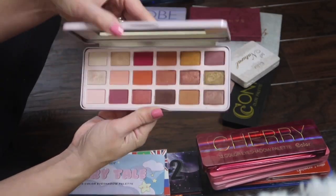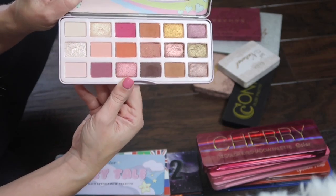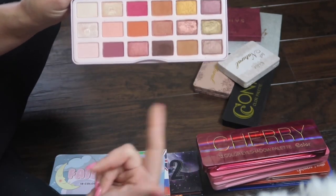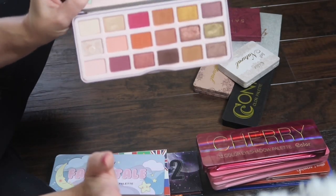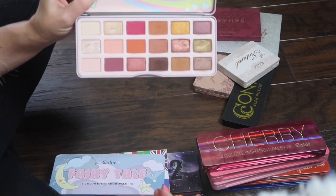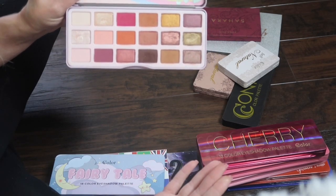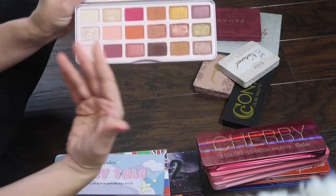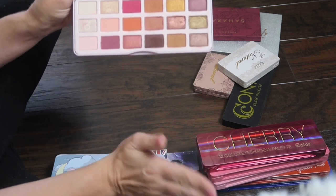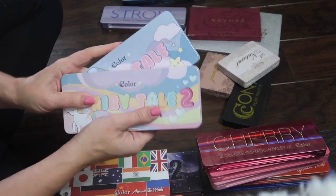Here's the Fairy Tale 2 palette. This is a dupe for the Gingerbread Spice palette. It's supposed to be a limited edition, I believe, holiday palette last year. And of course, we know how that worked. They came back. This, again, great palette. I've done multiple looks with this palette. It's beautiful. And I'm going to be real with you guys, I'm so happy I did not pick up the Too Faced Clover or Gingerbread Spice palette. I borrowed the palettes when I did Is It a Dupe or Just a Waste of Money from Hailey, and this is great. I do not feel the need to add the Too Faced to my collection. I'm very happy with these dupes for the Too Faced.